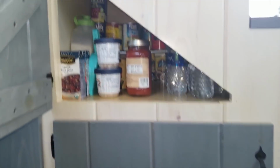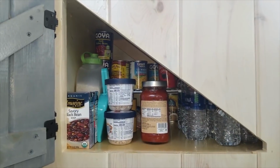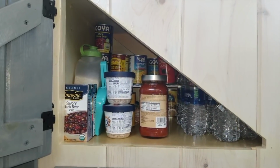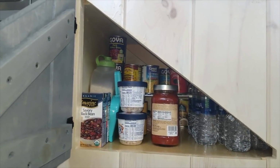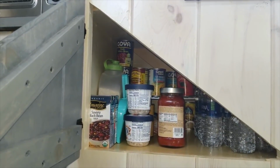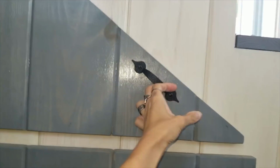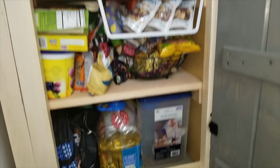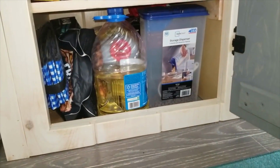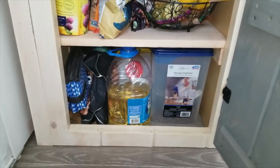This was supposed to be designated for the cat stuff. Litter and the dry food is so big that it won't fit in this little area, so I kind of switched this area with some of my pantry in the storage staircase. And then if we go over here to my actual pantry, all the way at the bottom is where I store their food.